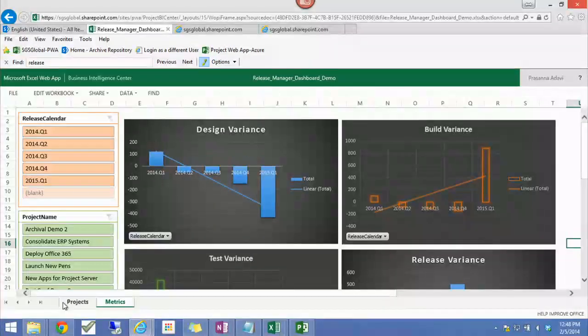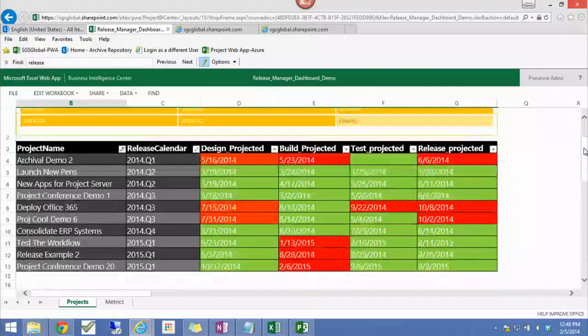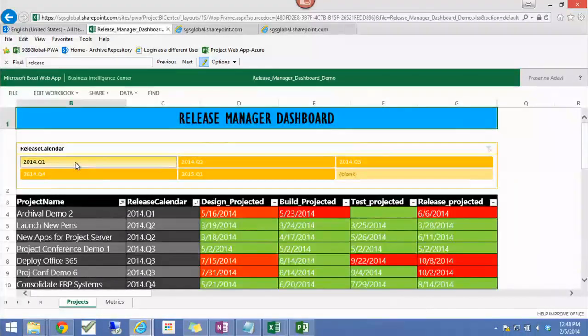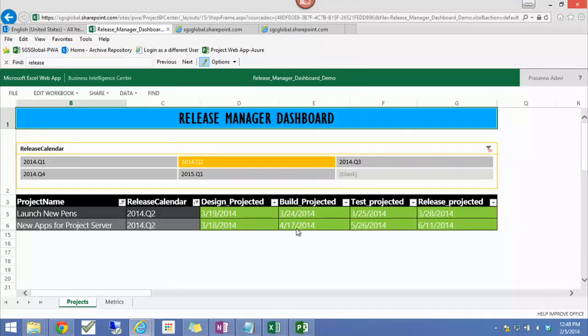You can build something like this. Based on each release quarter, so click on that. You see that there is only one project slated for that quarter, but that is going to miss all these dates. There is no date for test projected, which you could format in a different color so that they can go back and figure it out. So if I do quarter 2, looks like everything is on track.